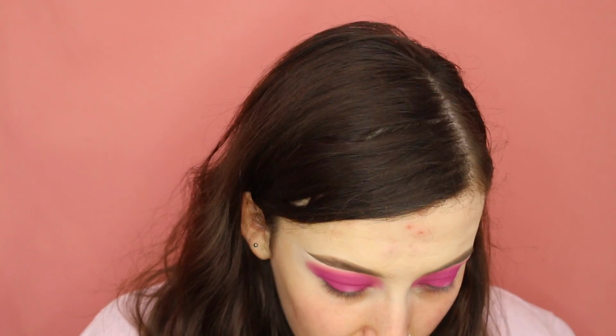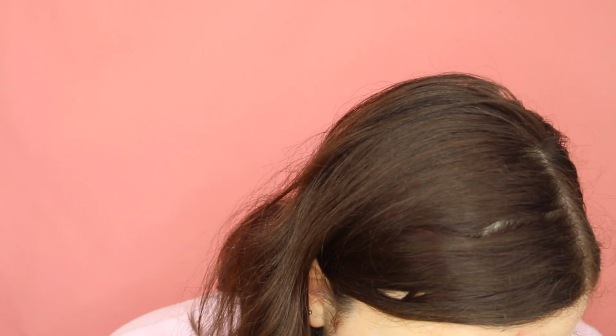I wish there were a few more matte shades because there's only 6, yeah. And you know me, I love a good matte. They're blending okay, like no, it's fine. They are a little bit dry, these shadows though.